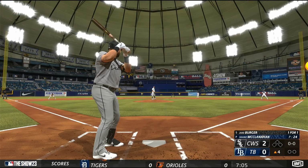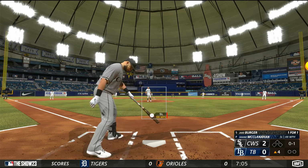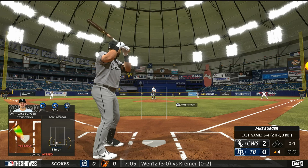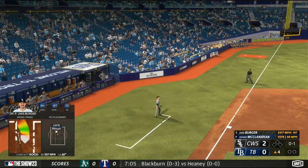Now it's the DH, Jake Berger. First pitch swinging. Well, he's been incredibly efficient in this one. First pitch strike percentage over 70%. That's well above league average, and that's what's allowed him to pitch well up until this point.